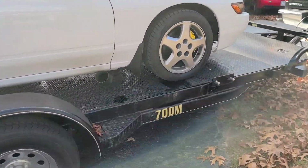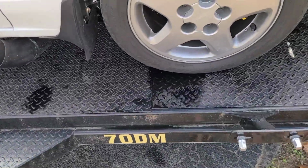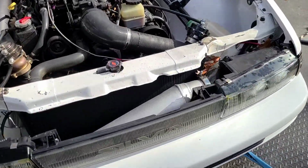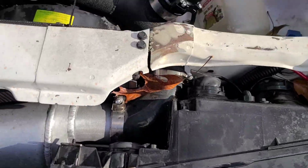We are talking about the 240 again today, and she's on a trailer, and that's not great. You might notice we got some fluids down here in the trailer, and we got fluid splattered all over everything.